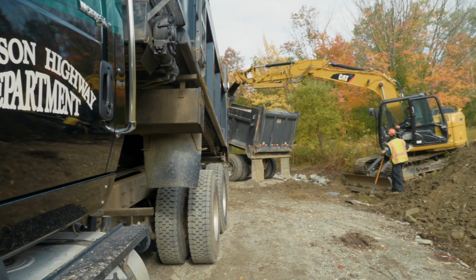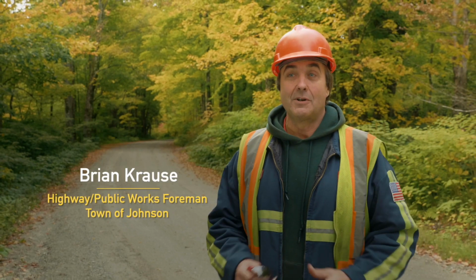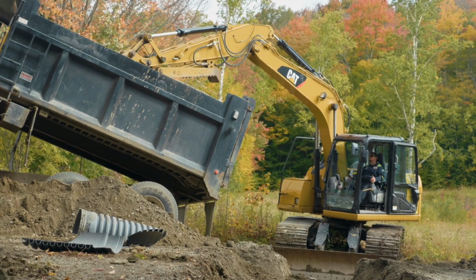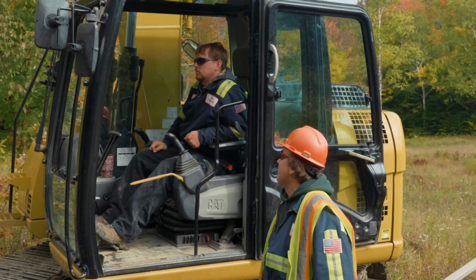This is one 200-meter segment of road that we're working on. If you multiply that by all the 100-meter segments of road, it all adds up, and you have to start somewhere. So it's important to me to do what I can, and as a road foreman, I'm trying to do my share, do my part.